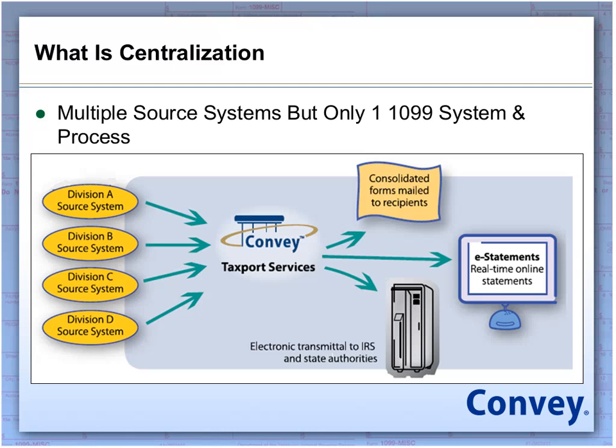So just looking at the two diagrams, you can see the first one is a little chaotic, everyone siloed and doing their own thing. In this, it's a much more controlled process, one set of procedures and controls that can be managed at a high level to ensure everything is done appropriately.